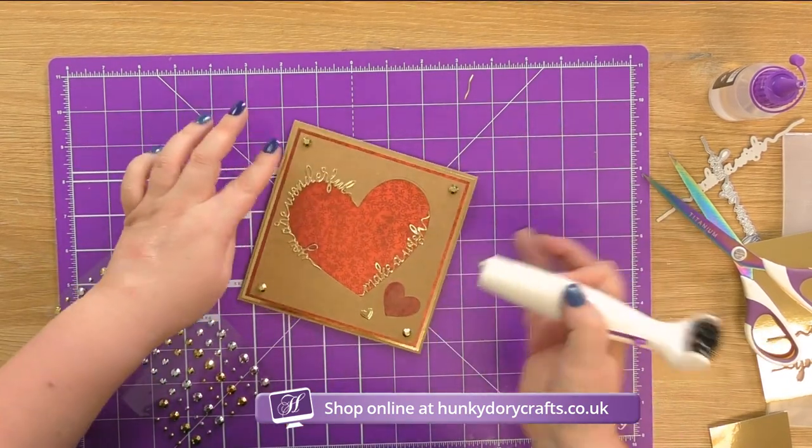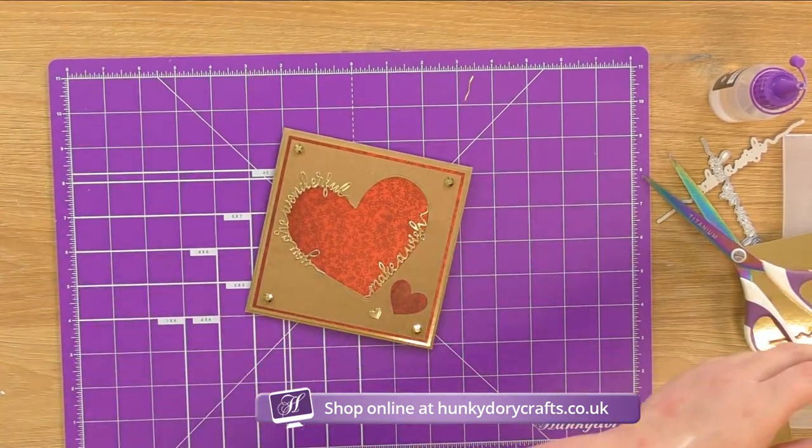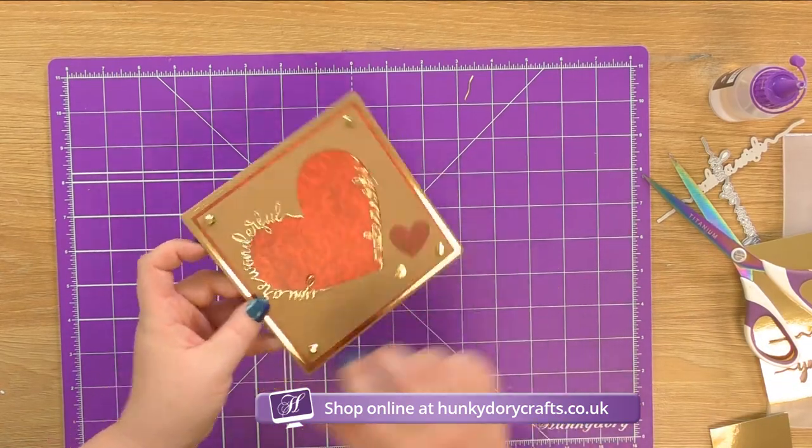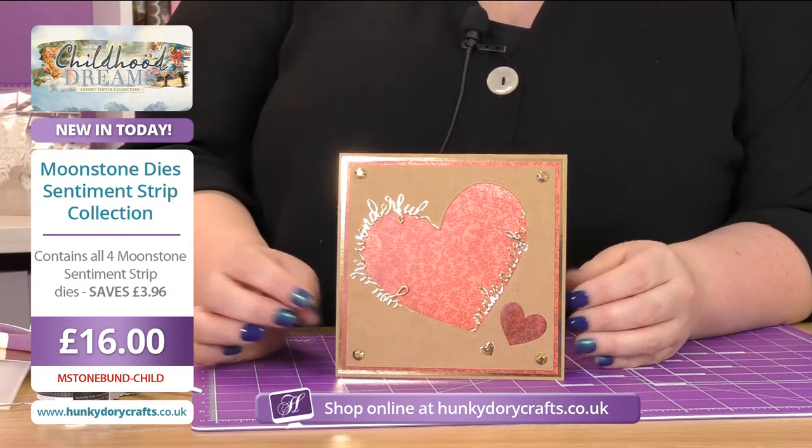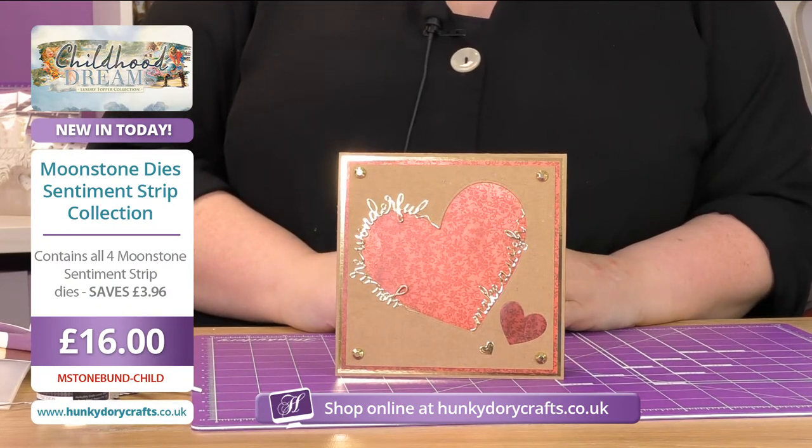Pop them in the corners. I love how you can see the gold shining through that parchment, the big parchment heart. It's beautiful. So that's something that you could be doing with your dies if you get them home today.